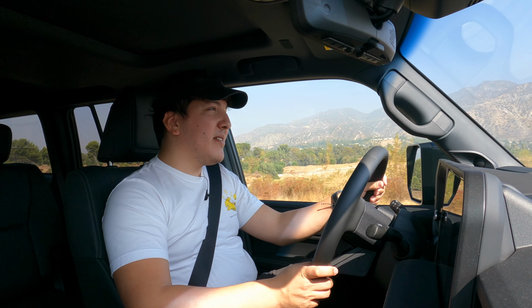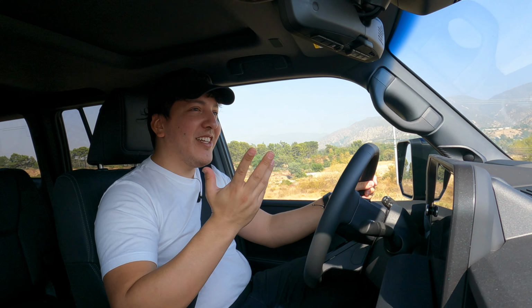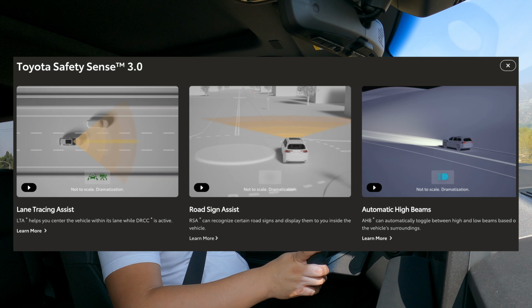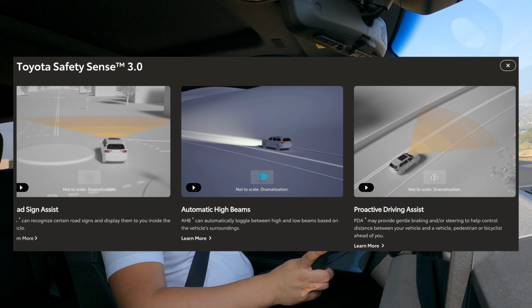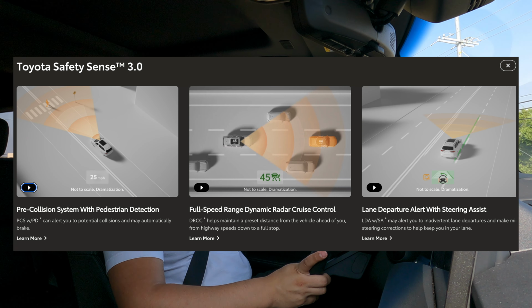Safety systems on this car, I want to just mention them real quick. If you want to look at them, there's tons of them. I'm just going to flash them forward in case you want to stop and pause the video. But again, I kind of like that Toyota has always had that good Safety Sense. So lots of safety things in case you might need that.